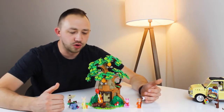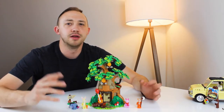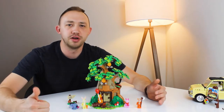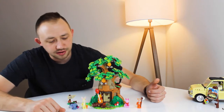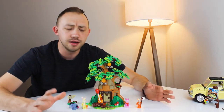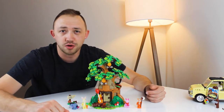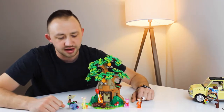So really cool characters. I would have loved to have seen them just go all out on this, and maybe it cost a little bit more, maybe $119.99 or something like that, and given us Owl, put him in the tree somewhere, and then also Roo, and I think his mom is Kanga. That would have been cool just to complete the line, and maybe even a little Christopher Robin minifigure would have been cool as well. Just complete the whole set real nicely.